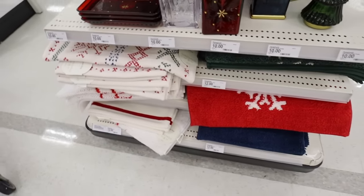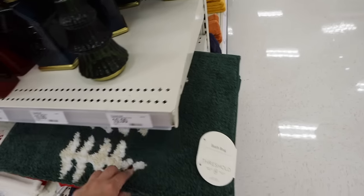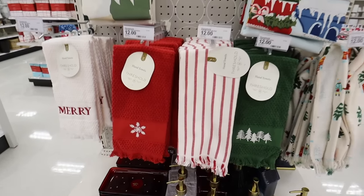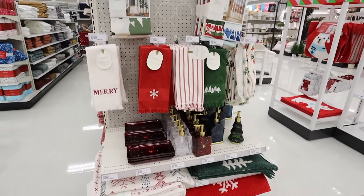They do also have some new mats that are beautiful and Christmassy. And then they have towels and shower curtains that go with them. So if you're wanting to do a Christmas bathroom makeover, Target has everything you need for your bathroom for Christmas.